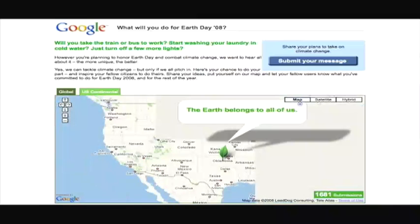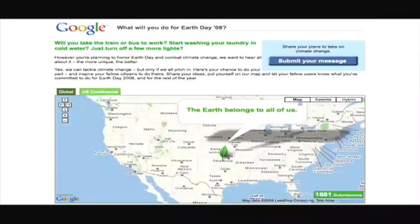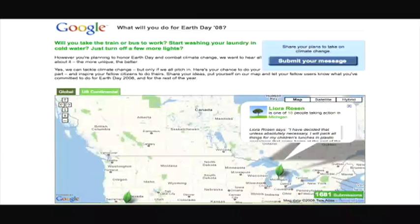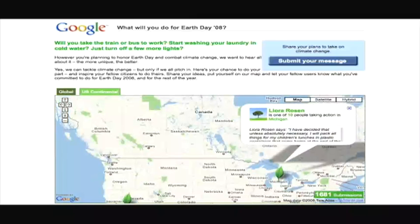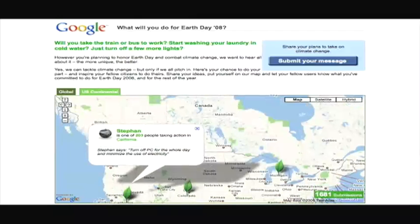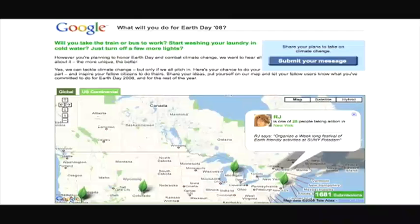Today we'll be talking about a few green web maps. Of course, the ones that are most commonly thought of probably are the ones by Google, and we'll have a few in here by them, but we'll start off with just a simple way of people sharing information about what they're doing for Earth Day. Google created a very simple map that essentially is aggregating information about where people are doing things that are environmentally friendly and doing their part for the day.